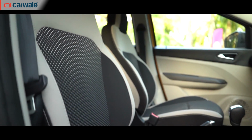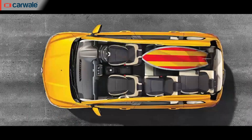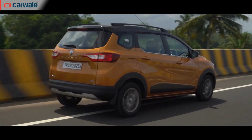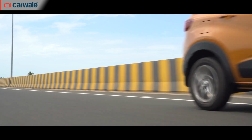Okay, so it's a compact MPV, but it's got a surprising amount of space in the first 2 rows. And as for the cabin flexibility, it's got 4 seating configurations and multiple ways through which you can adjust the second row and even the third row to suit your needs. And as for the space in the third row, it is usable for short distances and for short people, and overall there is more space than its size would have you believe.